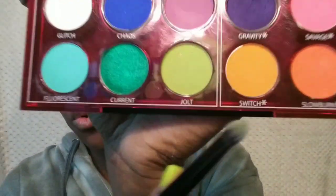And I'm just doing like a sweep motion the whole time I'm applying these, so that way they're blending into each other without having to go back and forth. Okay, so Jolt showed up. Good job, Jolt. Fallout game crazy on this palette. Now we're going into this orange, and this orange is called Switch. Oh, Switch showed right up. You don't need that much product for Switch. Oh, wow. Now, orange is my favorite color, so this is making me happy.